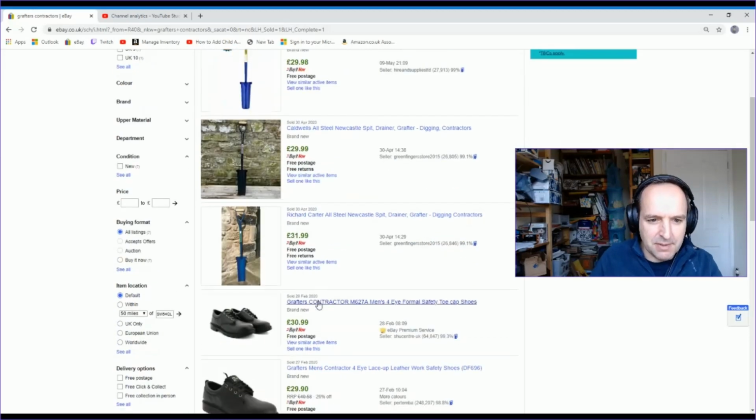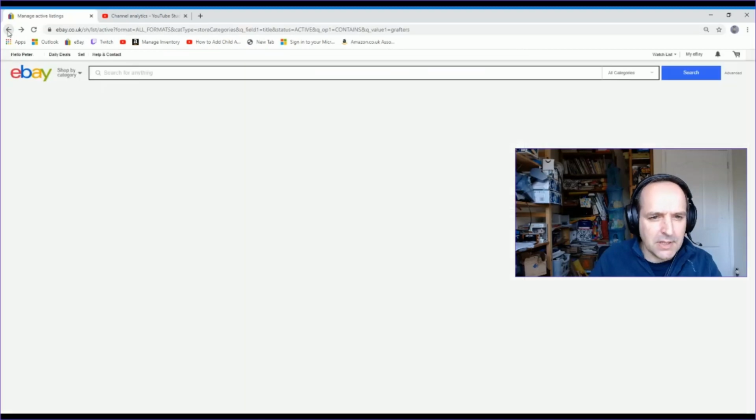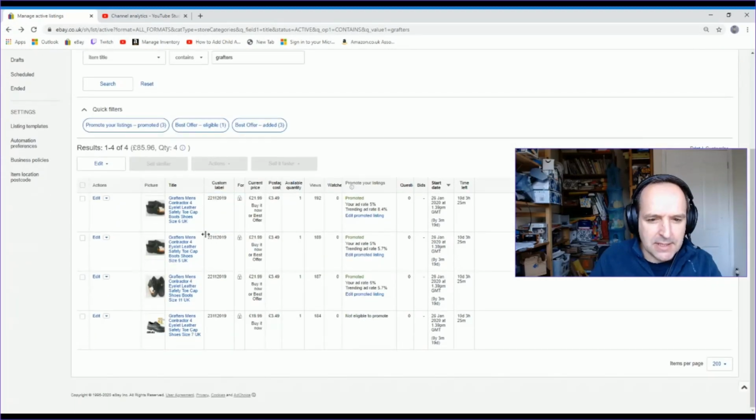Let's see if we can find some actual shoes. Here we go, a couple of pairs of shoes. So yeah, it looks like they have sold for £30. So they are sellers. So what is going on? My listing just doesn't seem to be doing it.